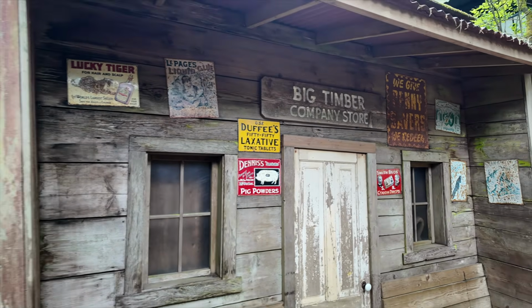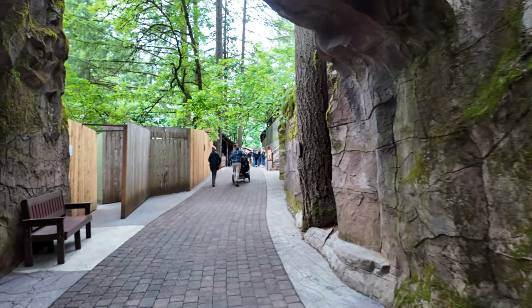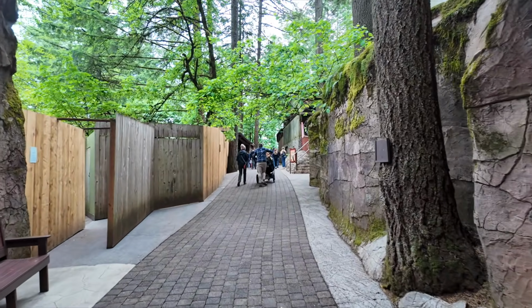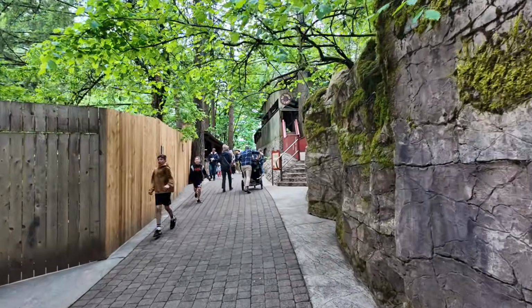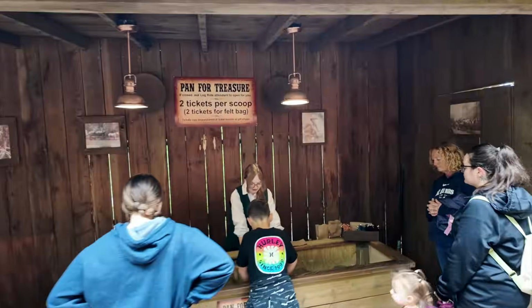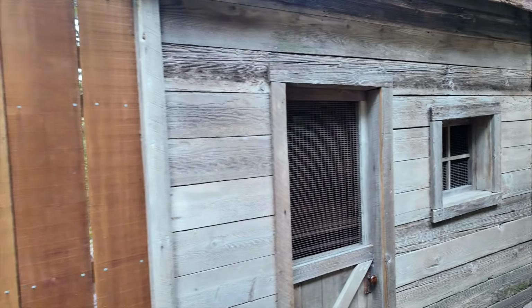Big Timber Company store. So we're considering doing the log ride before the sun comes out because we think the lines will get longer once the sun is out. You can pan for treasure, 2 tickets per scoop. There's a guy in there. Hey buddy. A little hard to see.